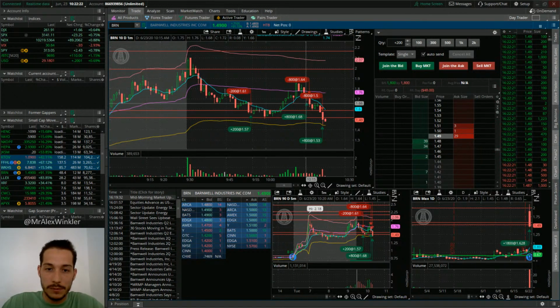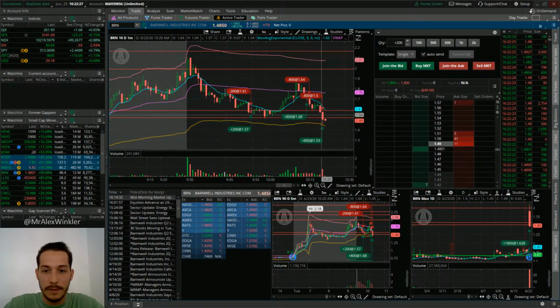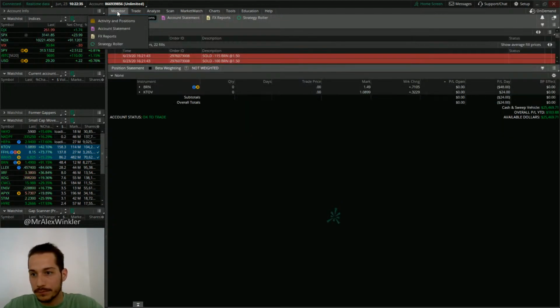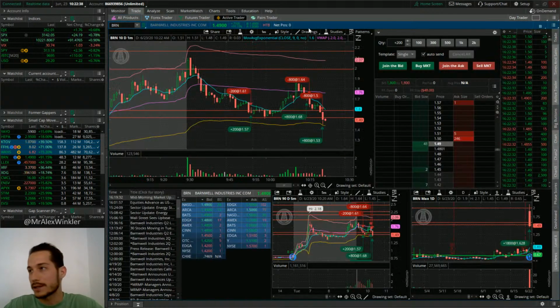This one didn't work. Cut our losses quickly. This one didn't work. Luckily, we only took a 3 cents a share loss on this one. So overall, not really too bad. I think we're a little bit red on the day now. Yeah, we're $24 red on the day now, so not the best, but it is what it is.